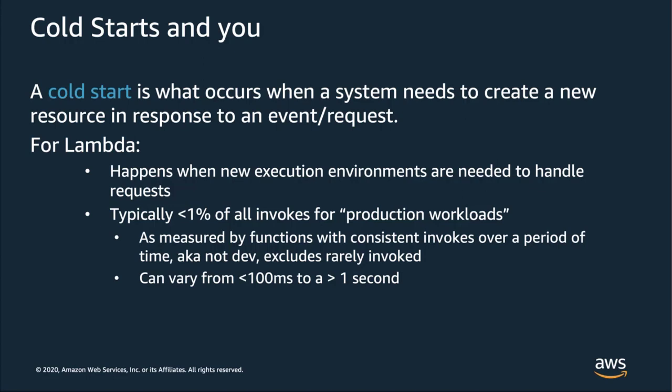We'll talk about why here. Now, one of the things about cold starts is that they can vary really greatly in terms of how impactful they are to your application. In fact, we see cold starts that will be anywhere from under 100 milliseconds to even over a second. And again, we'll break down exactly what might be happening there.